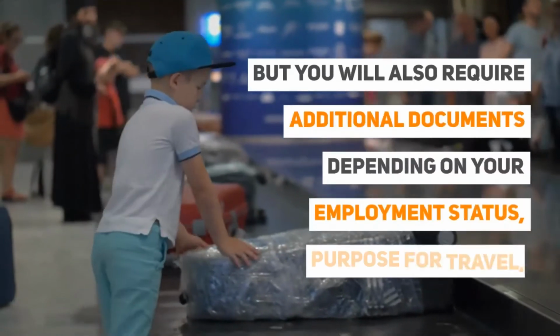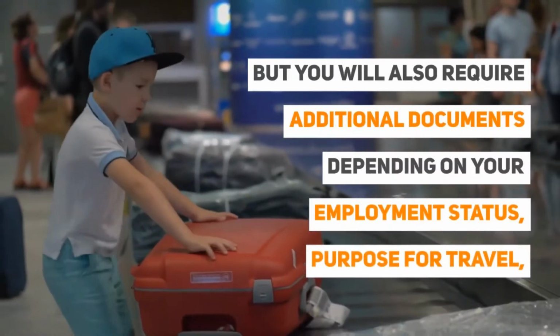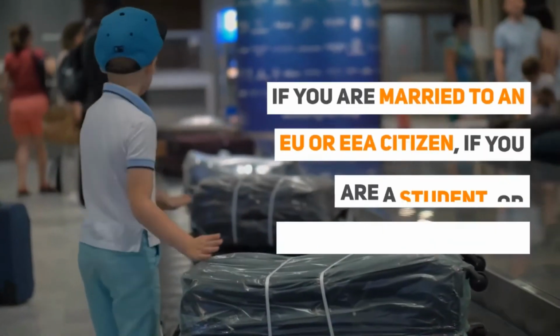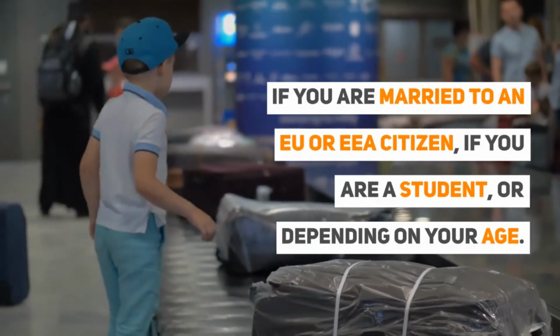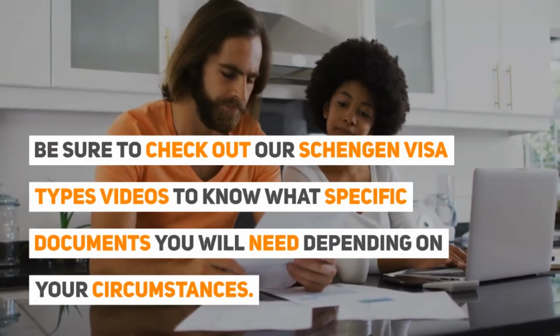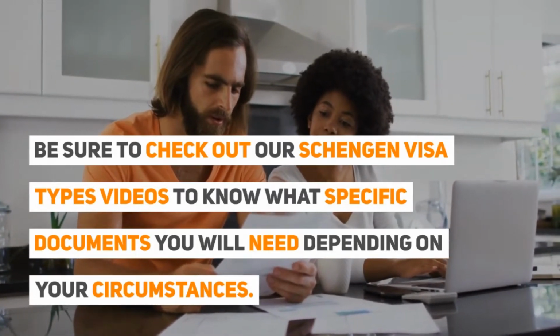But you will also require additional documents depending on your employment status, purpose for travel, if you are married to an EU or EEA citizen, if you are a student, or depending on your age. Be sure to check out our Schengen visa types videos to know what specific documents you will need depending on your circumstances.